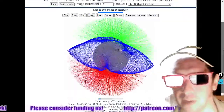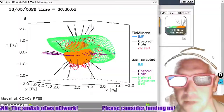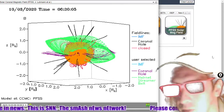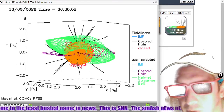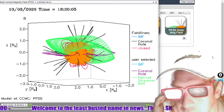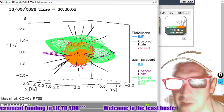Here is the line of sight field plot, which shows you the B field in blue. No major perturbations there. Here's the coronal field plot. We do see a lot of coronal hole potential field force lines there in purple around the solar equator. Closed potential field force lines at the South Pole, and open potential field force lines in between the equator and the South Pole.